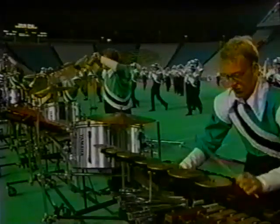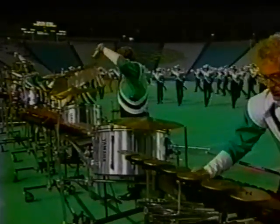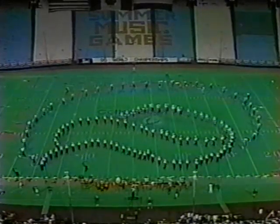In the front, off the field, are our pit instruments, our mallet instruments, which play the melodic or harmonic accompaniment, as well as just adding accents with cymbals and gongs.